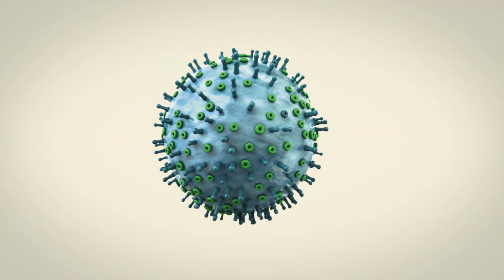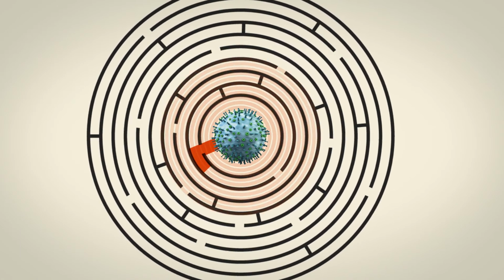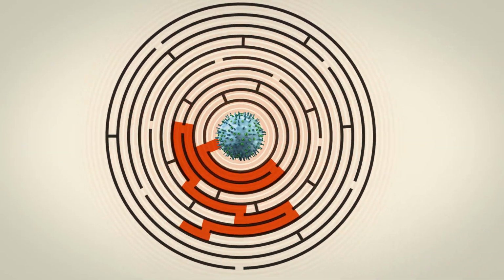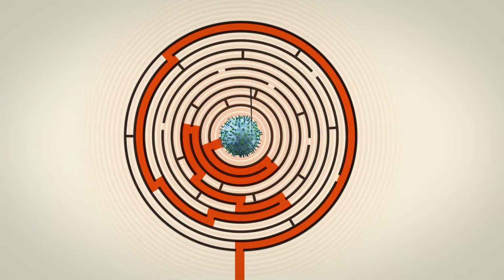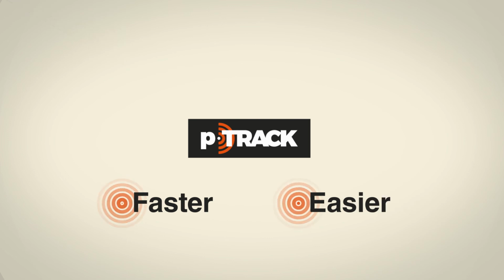PRRS is a complex disease that requires a systematic approach to control using all the best available tools. Boehringer Ingelheim continues to work on solutions that benefit the swine industry by focusing on all aspects of prevention. Now, with P-Track, it will be faster and easier to improve the implementation of biosecurity measures.